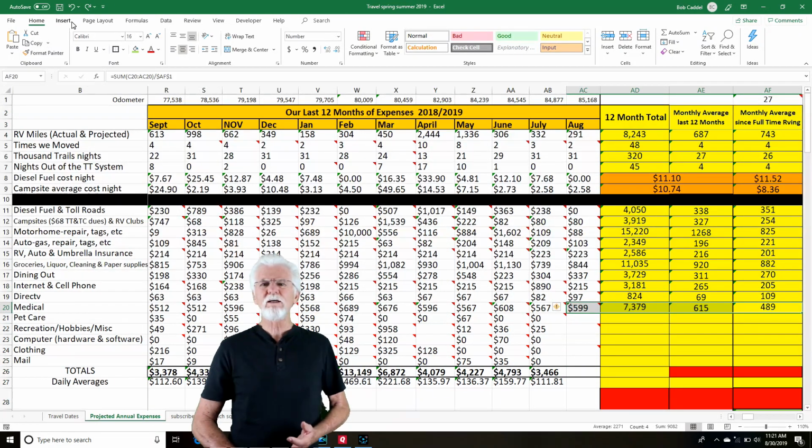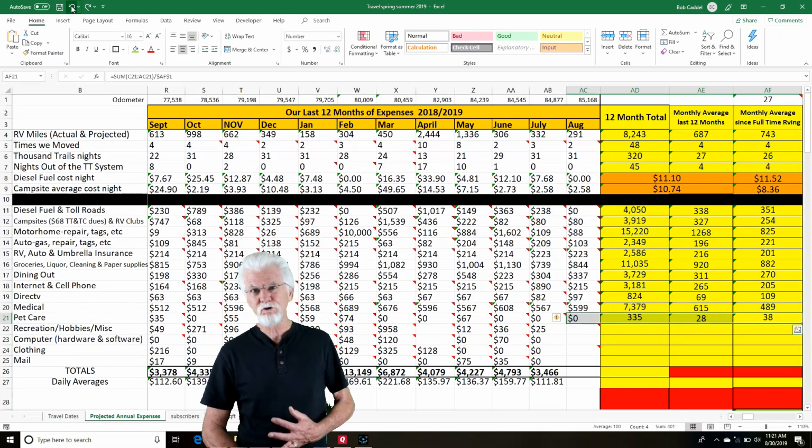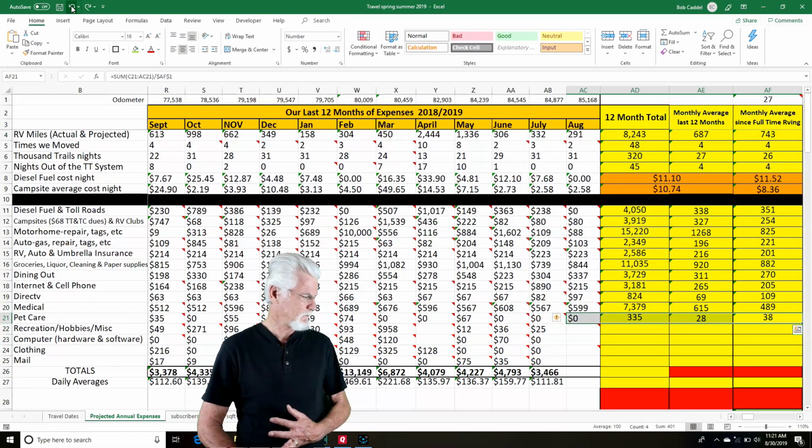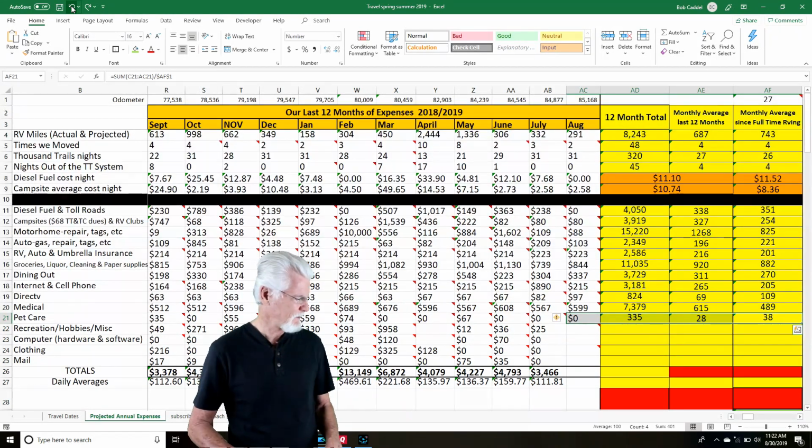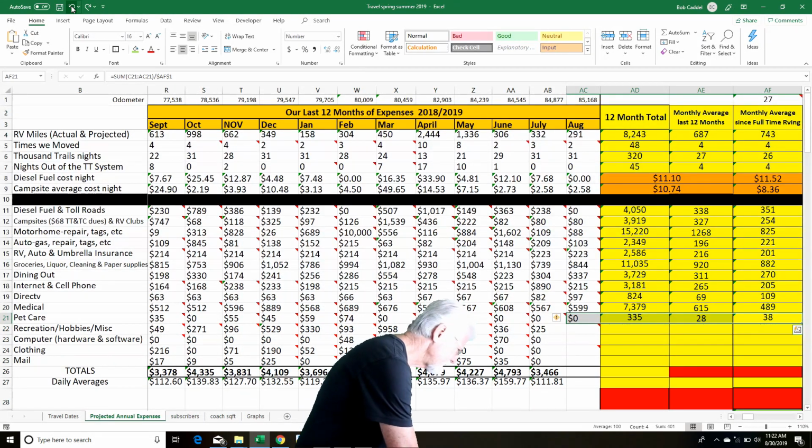Pet care, as I mentioned last time, Tinker needed to get a haircut. She still needs a haircut, almost as bad as I do. And we've got shears and stuff. We're either going to have to do it ourselves or find somebody. But $0 on pet care.